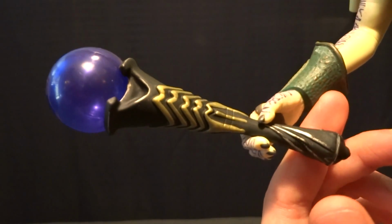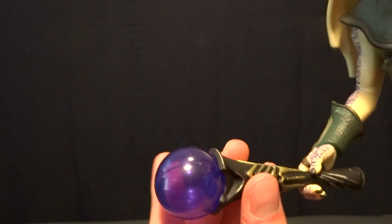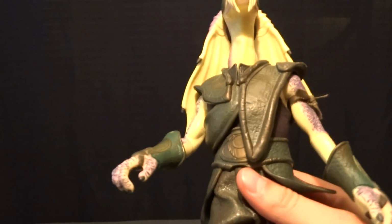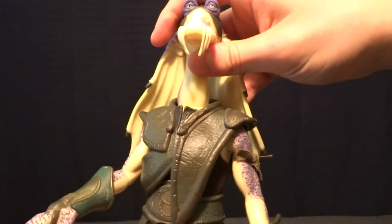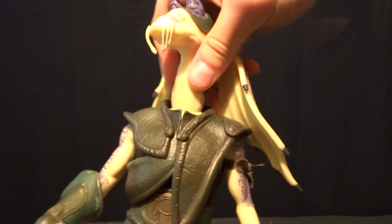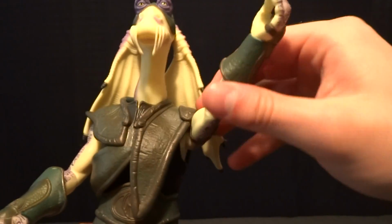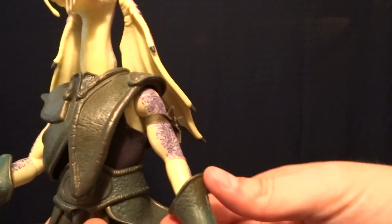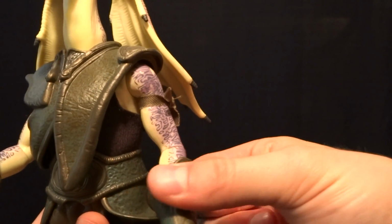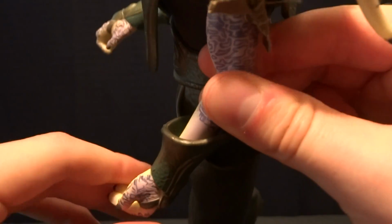He does come with one accessory, and that is his little weapon here. It has a clear purple ball up on the top, which is pretty cool, and it fits in his hands nicely. It's not going to fall out or anything. As far as articulation goes, like I said, it's pretty okay for what he is. He's got a ball peg at the base of the neck, which gives him a pretty decent range of motion. He's got ball hinge shoulders. They will swivel 360 if you need them to. He's got a cut joint here at the elbow, and that's one of the weaknesses of the articulation. And then his hands also swivel at the gauntlet here.